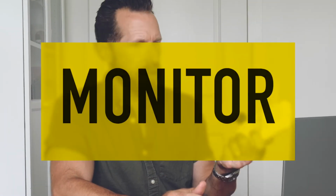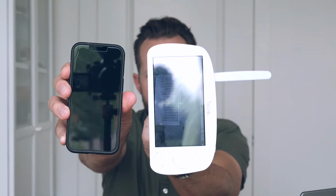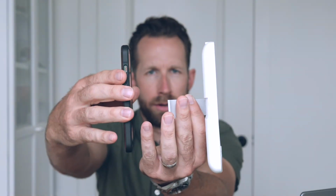On the monitor itself, it's actually pretty big. This is my iPhone 13, so you can see it's a good bit bigger, thicker. This is kind of what you're working with, but it's fine. You're not going to put this in your pocket. It's probably sitting on the windowsill like it is at our place. There's a couple of really easy to use buttons here. You can go to the full menu.